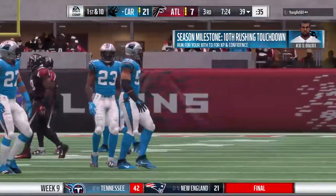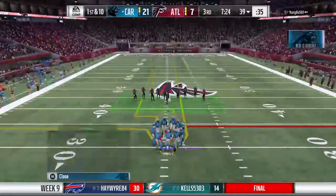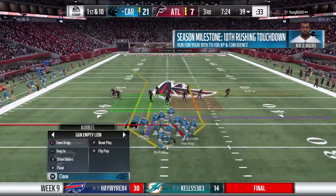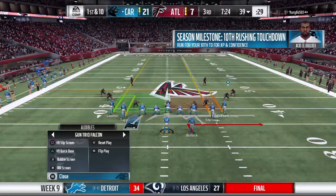Now we take a glance at the offense as they work their way back out for their first possession of the second half. This is sort of what you would call a put-away drive, isn't it? They score here, especially a touchdown. It's almost out of reach.